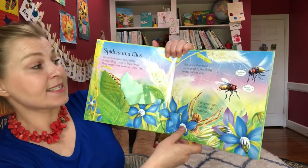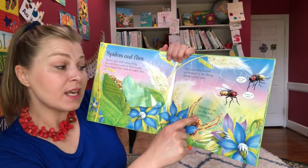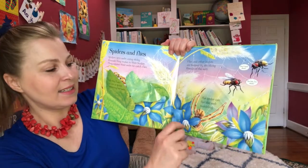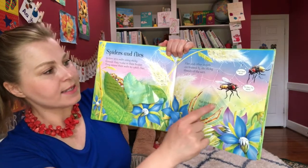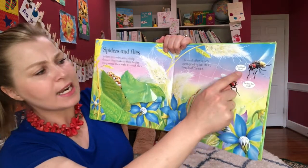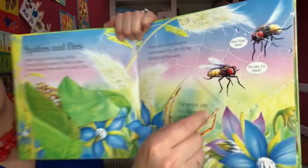Flies and other insects are trapped by the sticky threads of the web. The spider can feel the web trembling. That means moving a little bit, and that's when he knows there are some flies trapped. Don't land there, says this bee. Too late, says the other one.